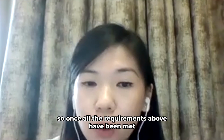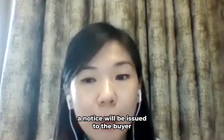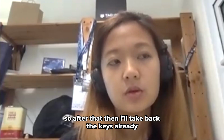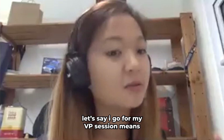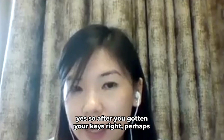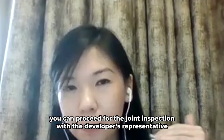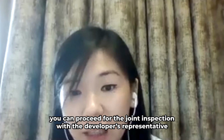So once all the above requirements have been met, a notice will be issued to the buyer to collect the property at the developer office. So after that, I will take back the keys already. Let's say I go for my VP session, it means I will have the keys to my unit already. Yes. So after having the keys, perhaps you can proceed for the joint inspection with the developer representative.